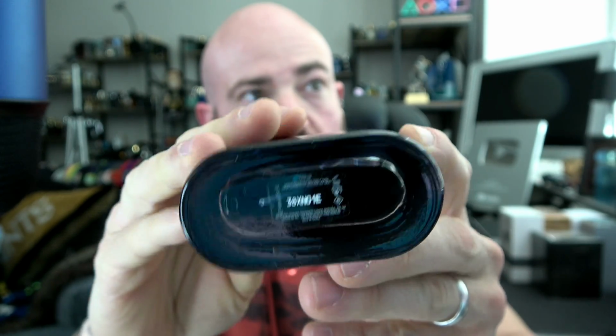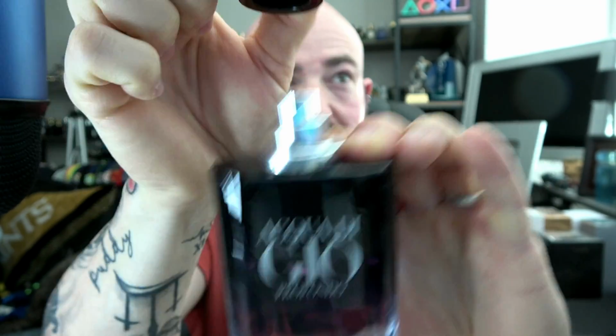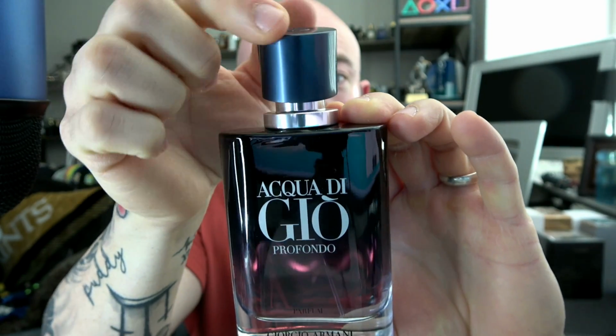They did not release this in a 75 and 125. This is 100 milliliters. And then, very happily, the return of the magnetic cap. Yay us. That's all I can say. I love the magnetic caps. And as far as the atomizer, the usual. Gets the job done. But let's talk about this scent.